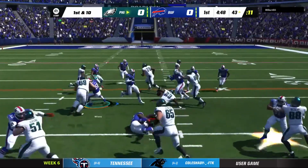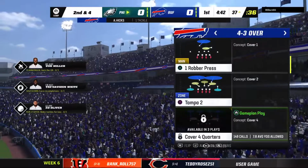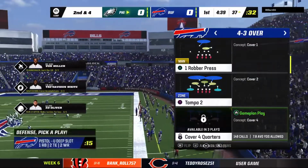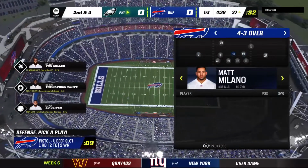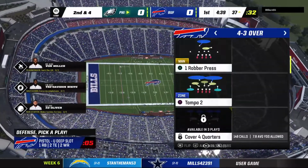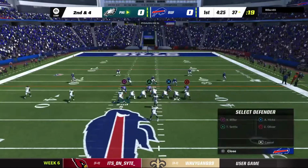A first carry for Kenyon Drake. And he's able to carve out about 6 there, down to the 37. Well, this defense for the Bills, they were very good in the win last week against Jacksonville. And as in any game, takeaways are always a big key. They're always discussed on defense. There's an emphasis there, and they came away with 3 interceptions in that game. 6 yards on that last play. Here's 2nd and 4.